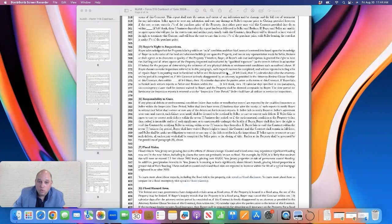Many sellers do work with buyers on issuing credits or repairs for certain items. However, it's not required. As I said here on line 367, all properties are sold in as-is condition. But a buyer, if they did not waive the home inspection and they're not satisfied with the home inspection results, can terminate the contract as a result.